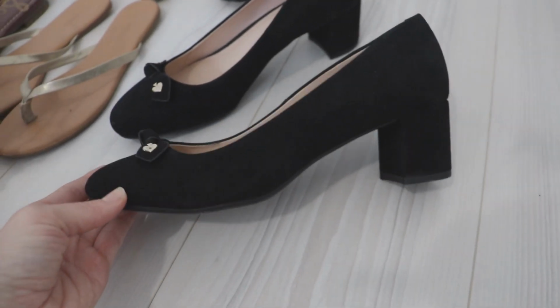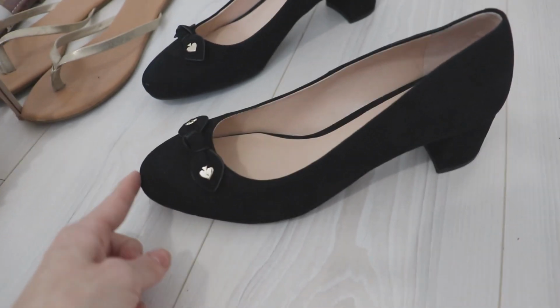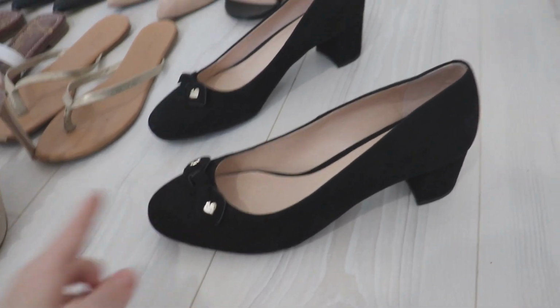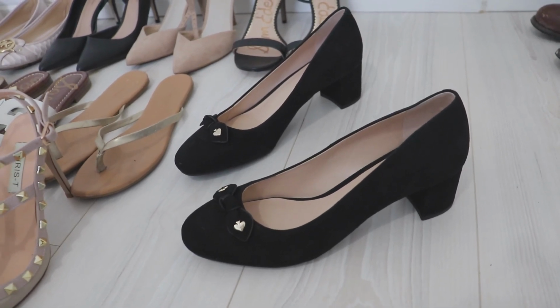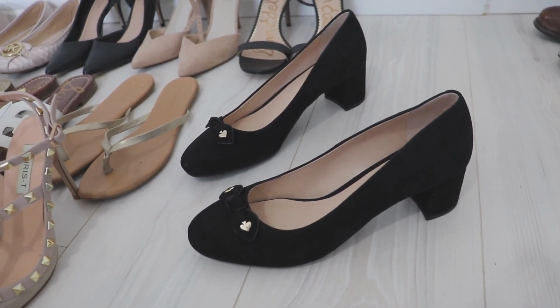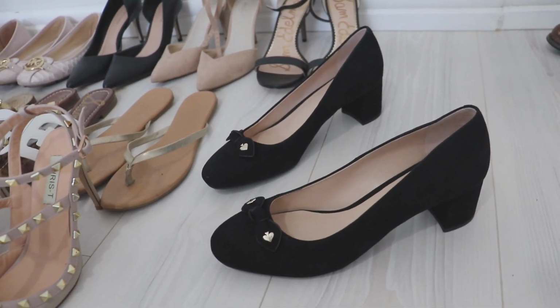I like that it has kind of a short heel, so it's extremely comfortable. It's an almond toe, so it's not too over the top, very feminine. They do look a little bit old school, like a little bit granny-ish, but I don't know what it is about these shoes. I've wanted them forever. I just think they're so adorable, and I know I'm going to get a lot of use out of them this year.